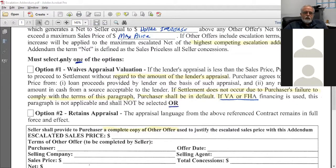Option 1 waives appraisal valuation. So what they're saying is we don't care what it appraised, we'll bring up the difference. If the lender's appraisal is less than the sales price, purchaser agrees to proceed to settlement without regard to the amount of lender's appraisal. Purchaser agrees to pay the sales price from loan proceeds provided by the lender, any excess fund of cash acceptable to the lender.